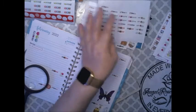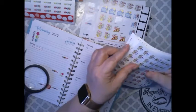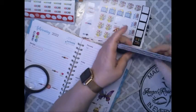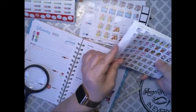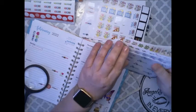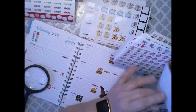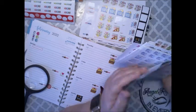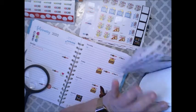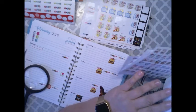Do we have any more? I'm just going to probably have to write it in if I can't find more. I know for the rest of my planner, I'm probably going to have to write it in. Pencil it in. Nope. No more of those. I'll have to find some.